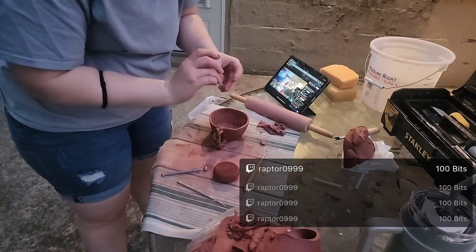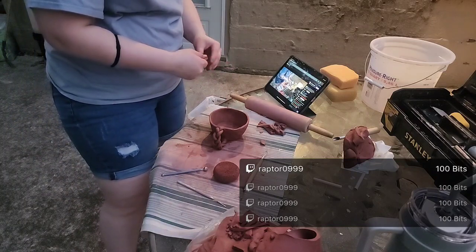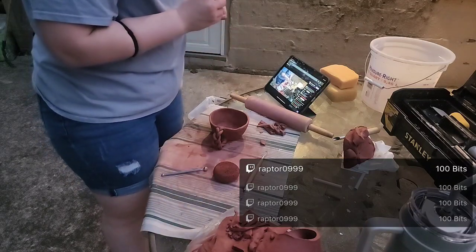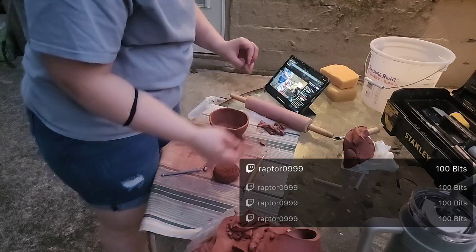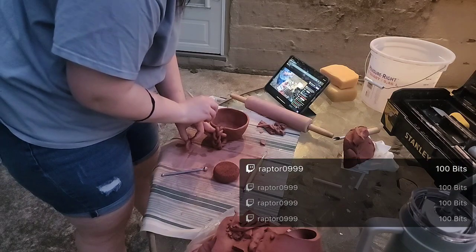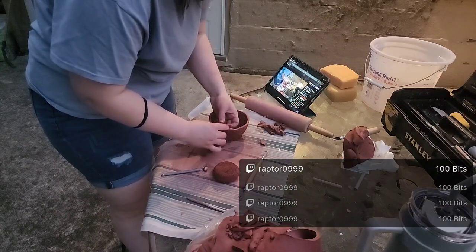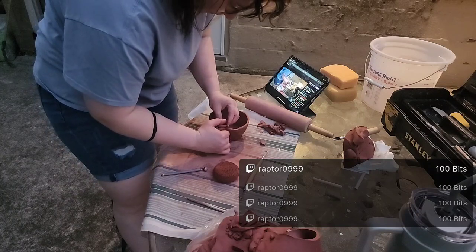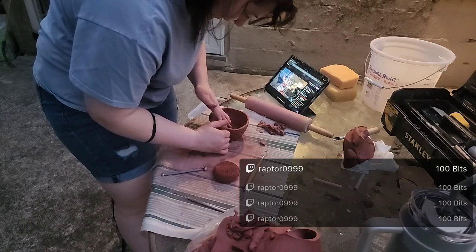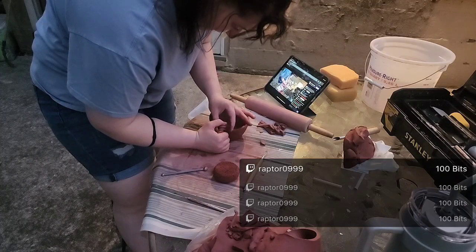Right now I'm just kind of like smoothing it out. I'm gonna score this a little bit. Put a little water right in there. We'll see how this goes. We're just experimenting.